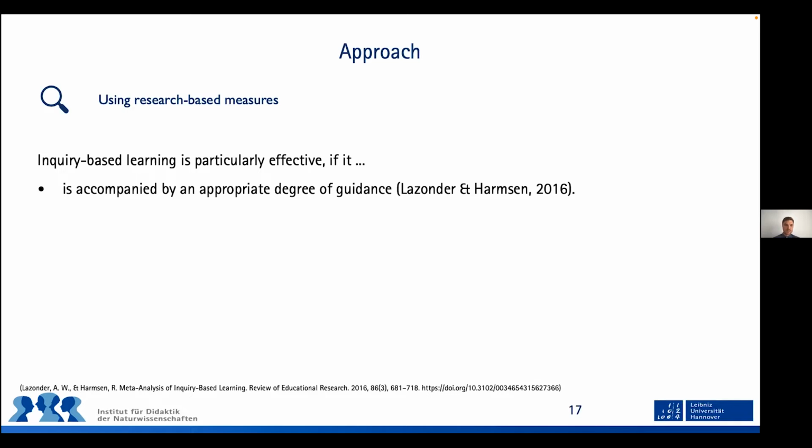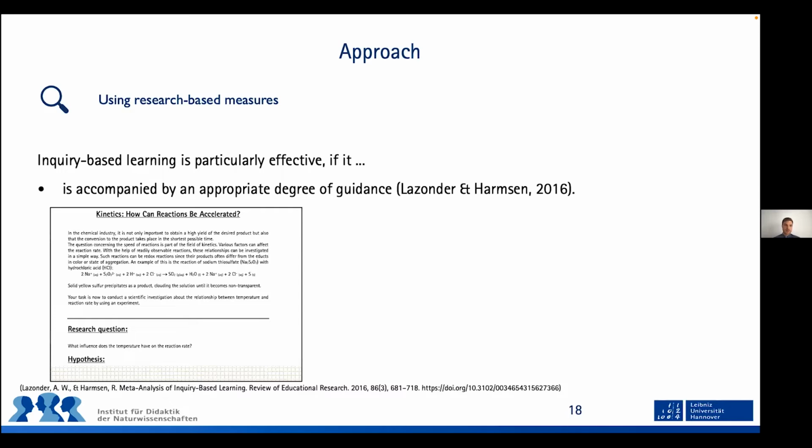This was implemented by handing out pre-structured lab reports in which the students obtain a small introduction with information about the reaction they are going to investigate. Then the research question is stated, and then the phases of hypothesis generation, planning and conducting an experiment, and data analysis and drawing conclusion is also included in this lab report, but left open for the students.